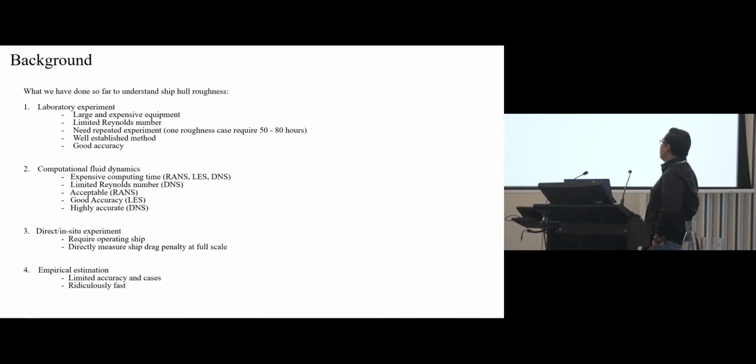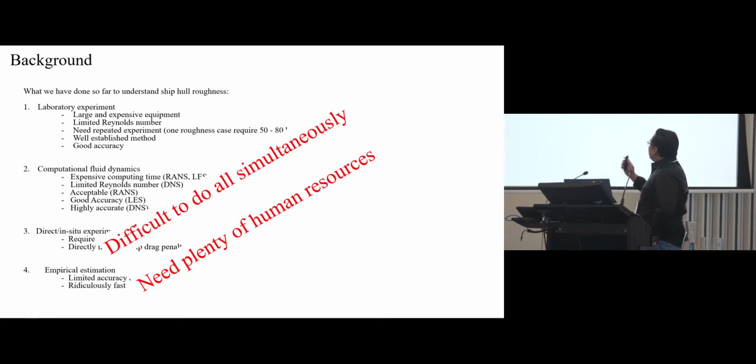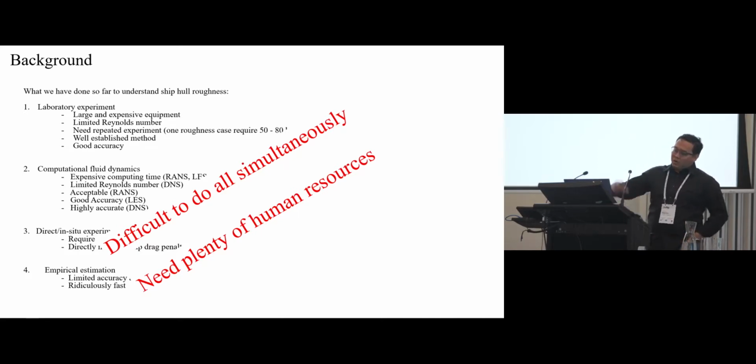I'm sorry if I'm a bit wrong here; I'm not a CFD guy. Cheng and Yijit will know more. The thing is, it's difficult to do all these things together. You need a lot of people and human resources, and it's very, very expensive. So normally people only do one or two of them. But Jason, Nick and I have been drinking, and then we talked, and said, let's do all of them simultaneously.